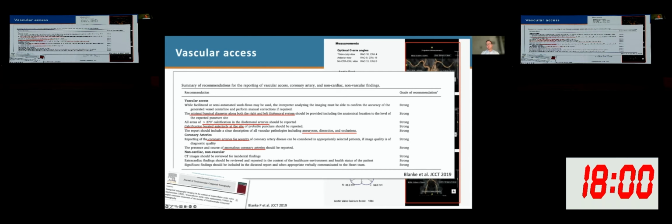And the current guidelines also recommend to look at coronary arteries as long as we have sufficient image quality. Remember that these patients usually do not get beta blockers, and nitroglycerin is contraindicated. That's why the image quality is not as good as in a normal coronary CTA.